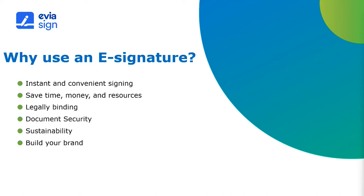And finally, it builds your brand. So how does it build a brand? If you are a company, a small company or a big company, using an e-signature or digital signature helps you look to the outside world like a digitally transformed company. So it's a cool feature. It's a cool thing when you do employee onboarding or client onboarding to send them a digital document to sign.